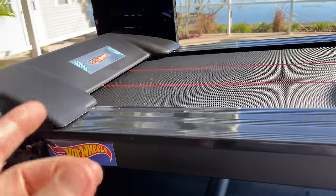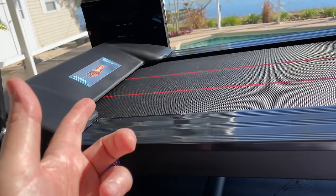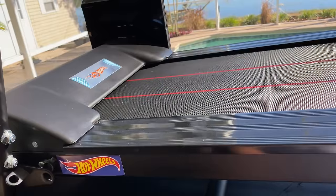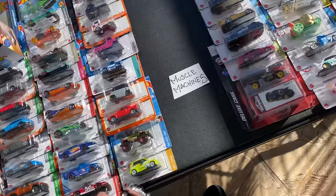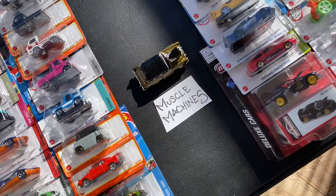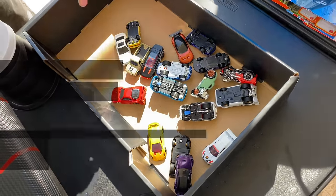Well, we just learned something about the aerodynamics on a treadmill. Just like in real life, if you're in the lead, the air is pushing against your car more than the guys that are in a line drafting. All right, Muscle Machines advance with that Nomad. We're just going to leave the cars that don't advance right over here in the box. Next picks.